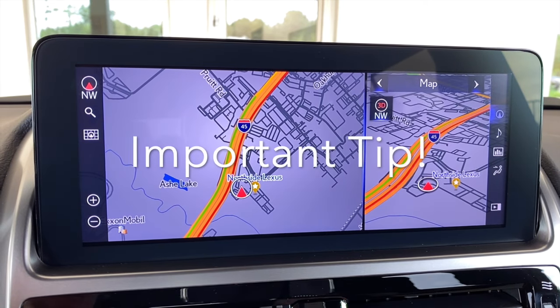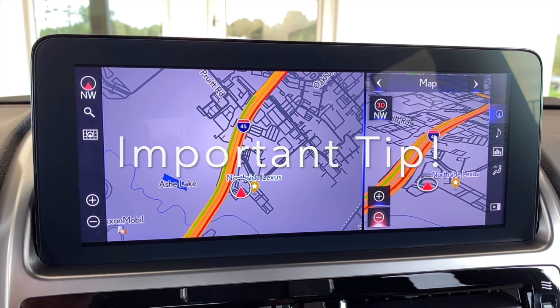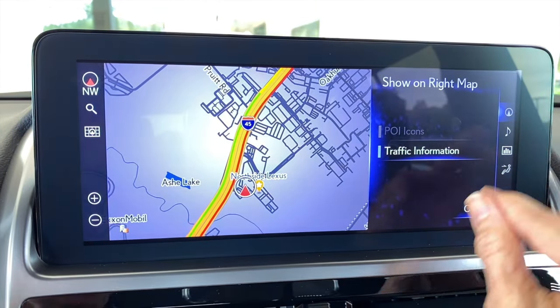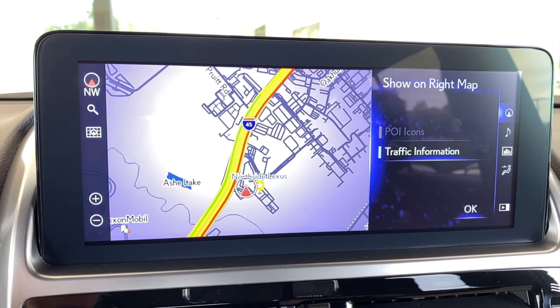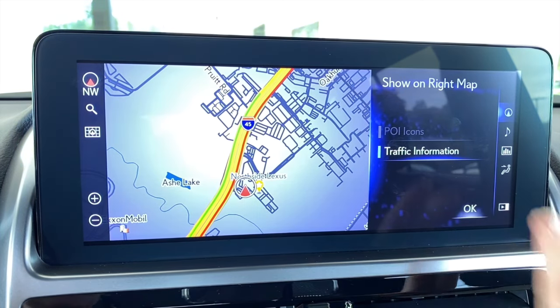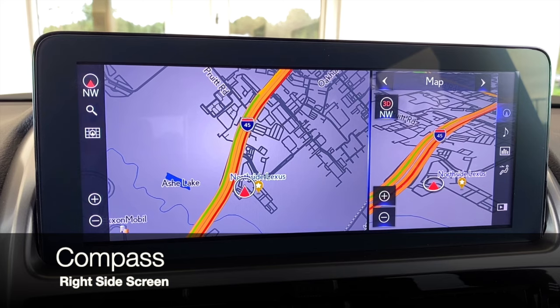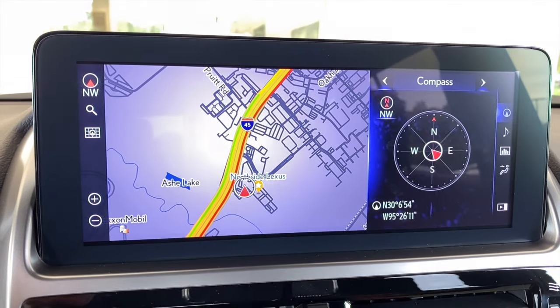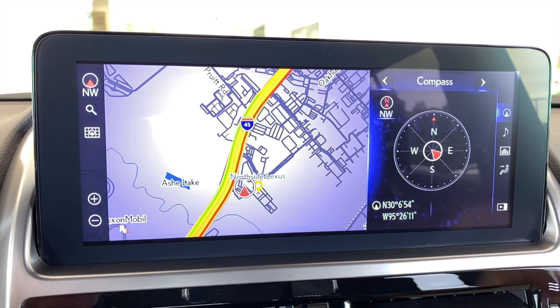The right side map screen can't be zoomed with the touchpad or touch screen. If you do try to use the touch screen, it's going to pop up map information like traffic information. Would you want that showing or not? Clicking on the arrows at the top moves you to the additional screen, which is your large compass view.